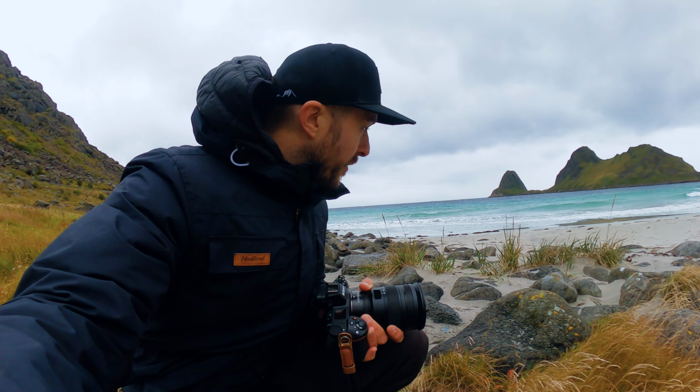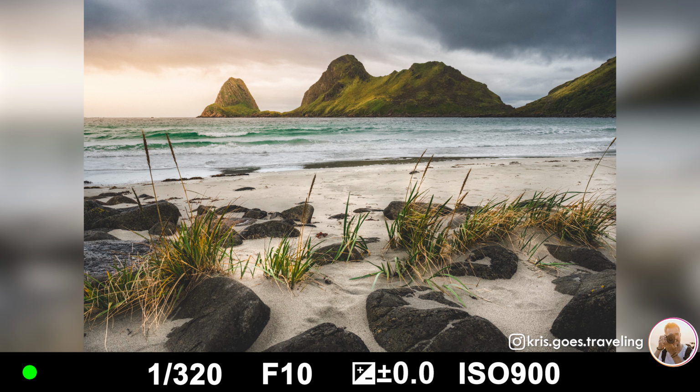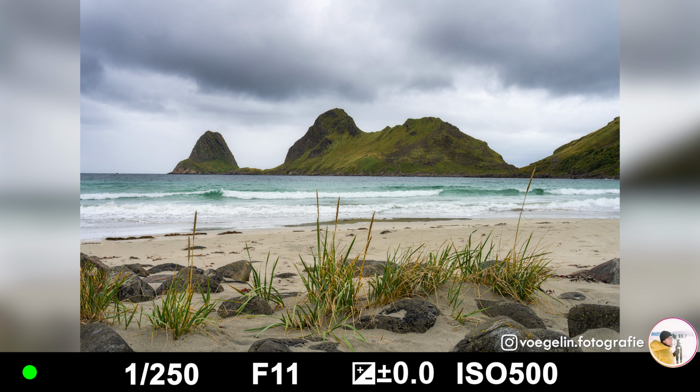I found a really cool foreground over here. Stones, grass, and turquoise water and mountains in the background. That looks great. The only problem is the rain has decreased, but the wind has increased. When the wind is strong and you don't want the grass to move, you need a short shutter speed. You have to pay attention to that.